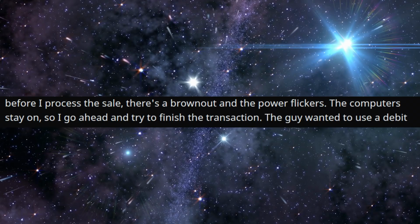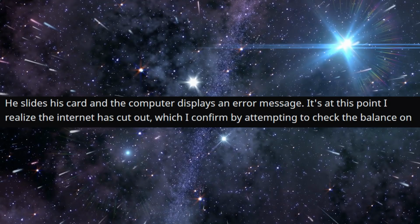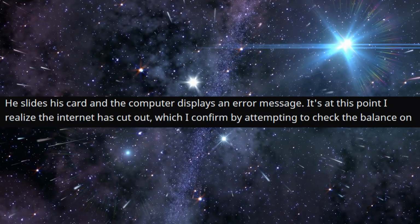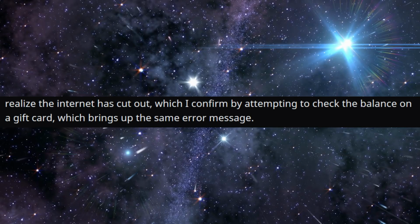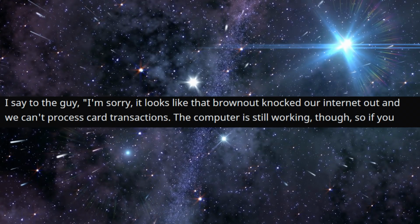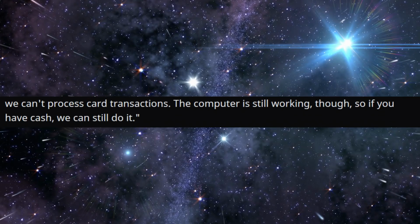The guy wanted to use a debit card to pay. He slides his card and the computer displays an error message. It's at this point I realize the internet has cut out, which I confirm by attempting to check the balance on a gift card, which brings up the same error message. I say to the guy, "I'm sorry, it looks like that brownout knocked our internet out, and we can't process card transactions. The computer's still working though, so if you have cash, we can still do it."